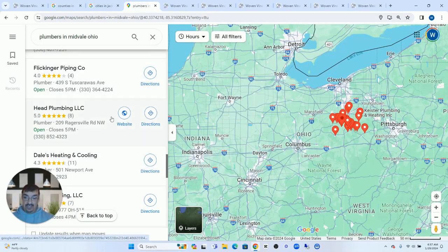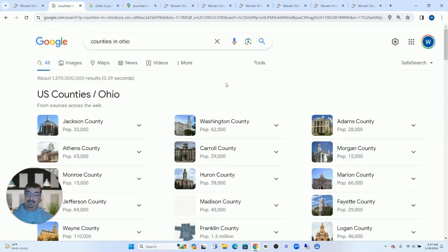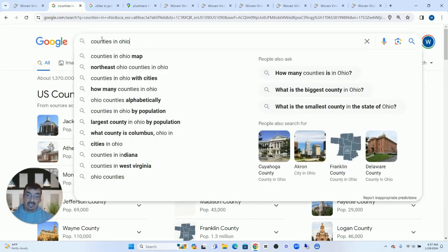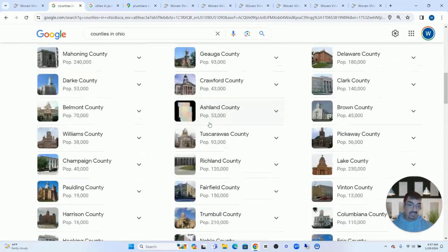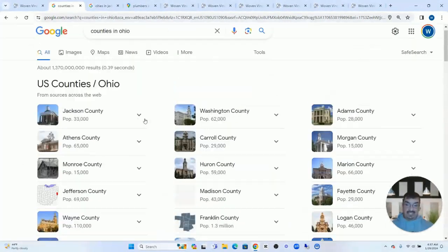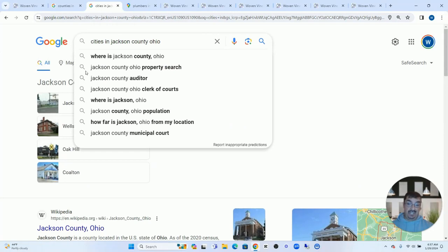Now, as we're doing our search, ideally you start locally. Ideally you're going to start in your area and just go city by city. But if you're not sure of the different cities, then what I always do when I'm setting up my cold call list is I'll come over here, and let's say I'm in Ohio, I'll search counties in Ohio. Then it'll show me a whole list of the different counties in Ohio, and there's a ton of different counties, right? So then I just go one by one, and I go Jackson County, and I go cities in Jackson County, Ohio.